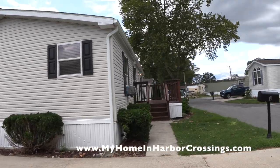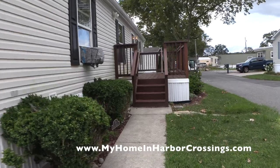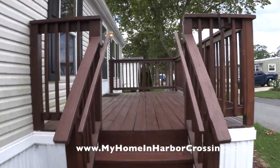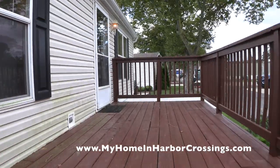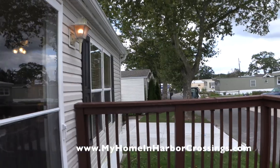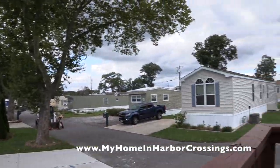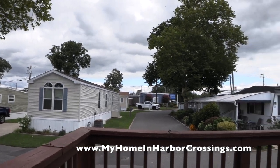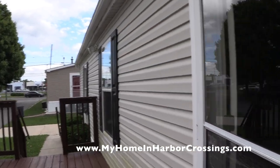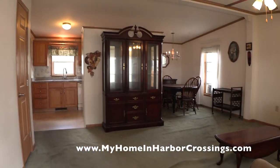So we're going to go up the walkway, and there is central air conditioning, but there are 2 window units, I believe. Some people like to use a window unit when they're just in one particular room. There's the neighborhood. We are in Atlantic County, about 15 miles from Atlantic City and Ocean City.